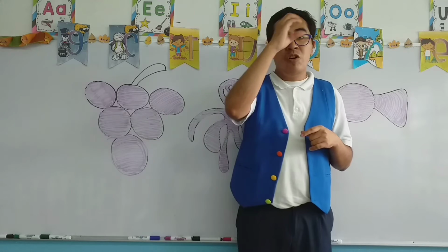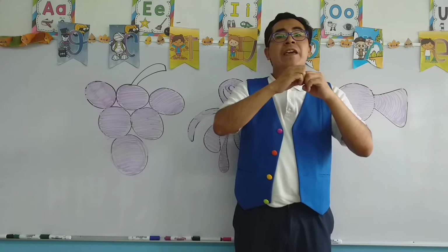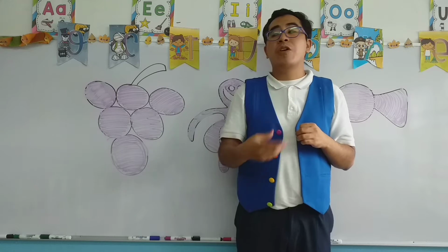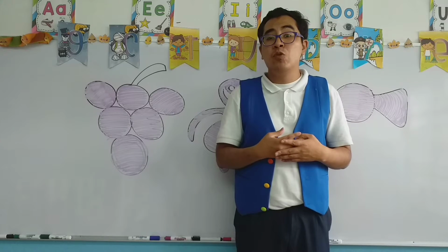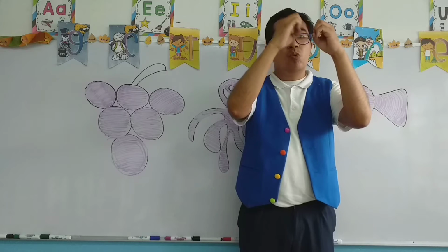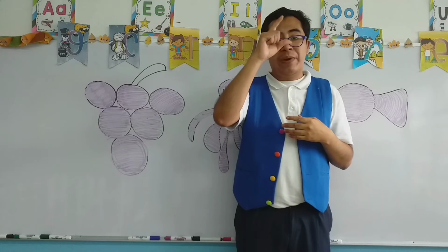Grapes are circles that are pieced together, circle by circle by circle by circle, and they are very small. Remember the word grapes in Spanish, uvas. Recuerden que las uvas pertenecen a la familia de las frutas. Las uvas son círculos que están unidos uno detrás del otro y a veces encima del otro. Estos círculos, recuerden, también son pequeñitos.